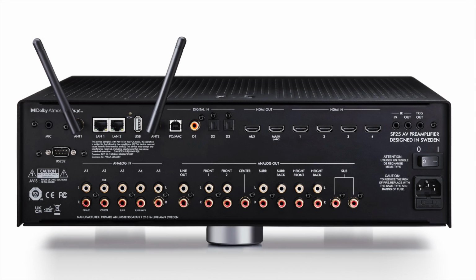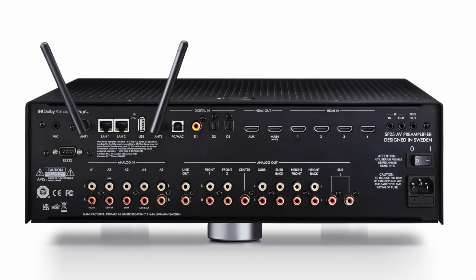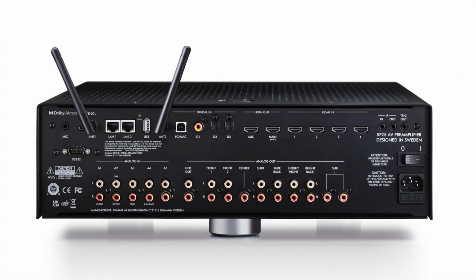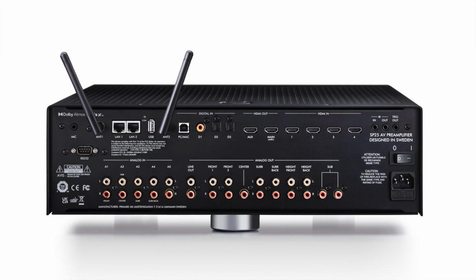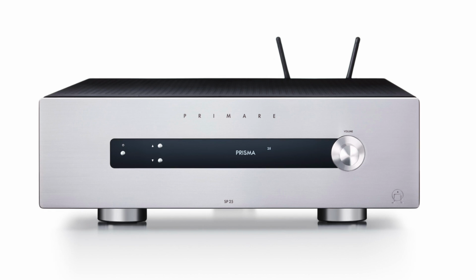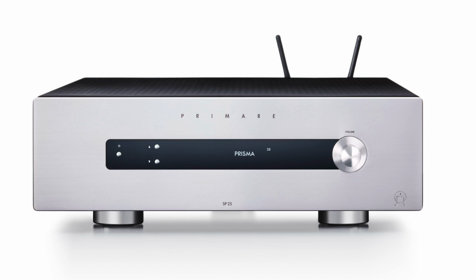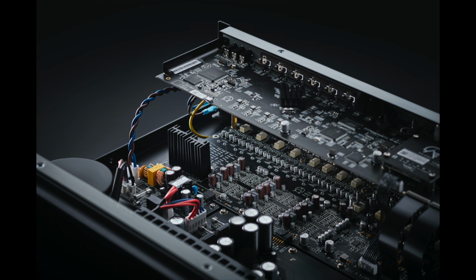And to begin with, we're looking at PRIMARE and the SP25 Prisma Home Cinema preamplifier stroke processor. There is a mouthful. It's out now-ish, well, this month at any rate. The SP25 Prisma includes 4K dynamic HDR switching and eARC with 11 channels of processing and preamplification, supported by a custom linear power supply and tuned output stage.